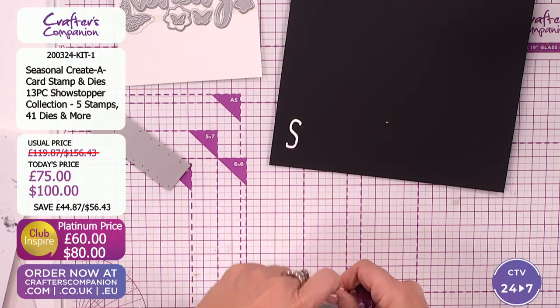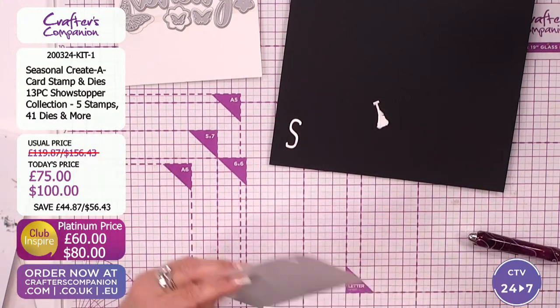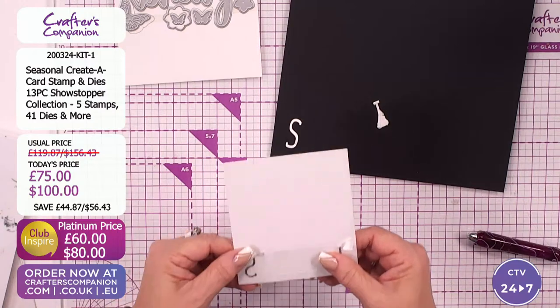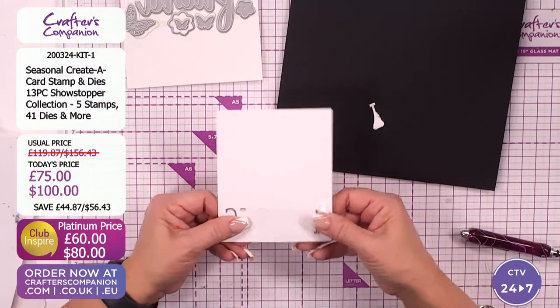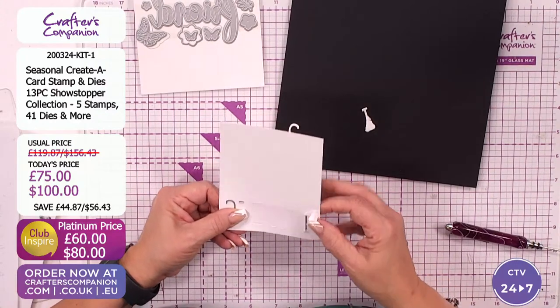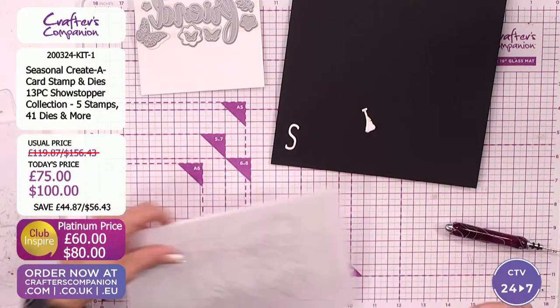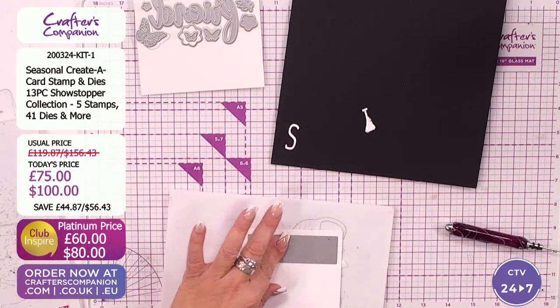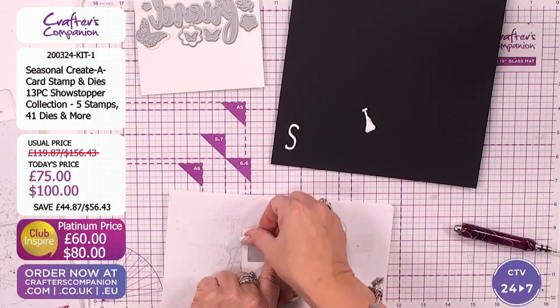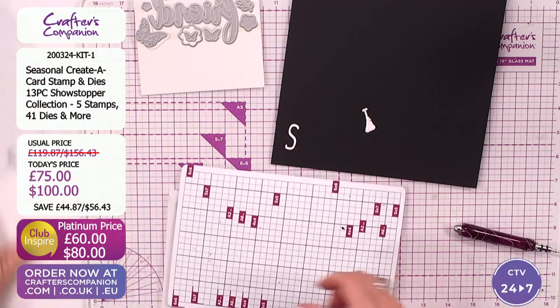Oh, did it not? After all that, it didn't cut through. Well, I will be able to put it back through again, because guess what? I can snip it back into place. So let me just get that into place. There. Perfect. So let's just pop that the right way around. I did it on purpose to show you that you can.